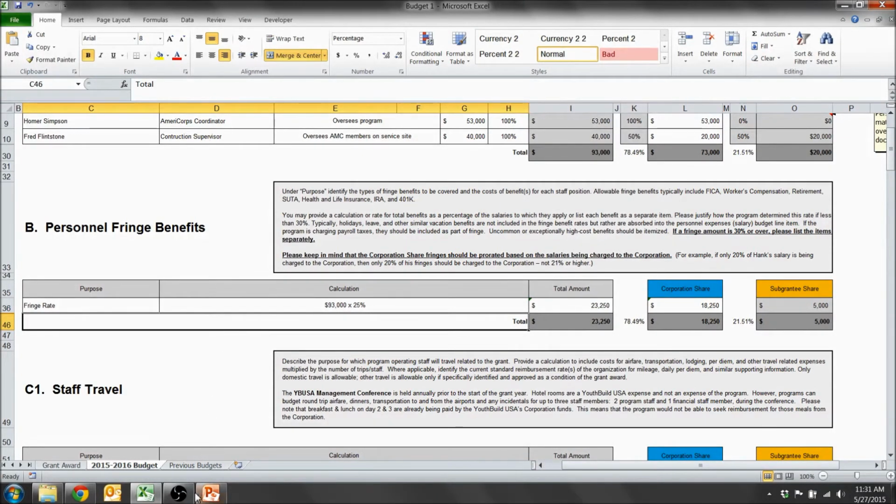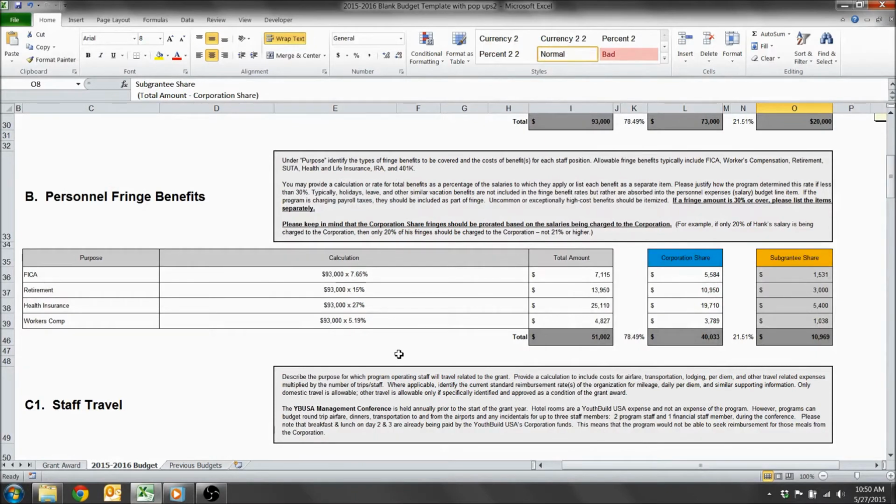So you want to identify the fringe benefit under purpose, and then provide a detailed calculation for that fringe benefit. Now, if you have any actual costs that you're including in your fringe benefits, you'll want to include that actual amount and then show us how you're allocating that to the grant.